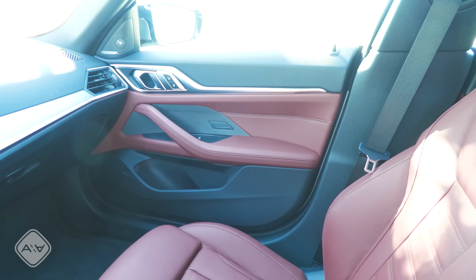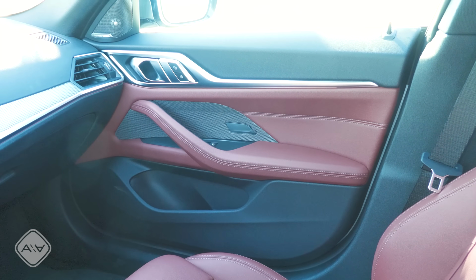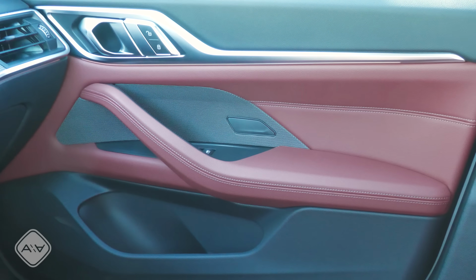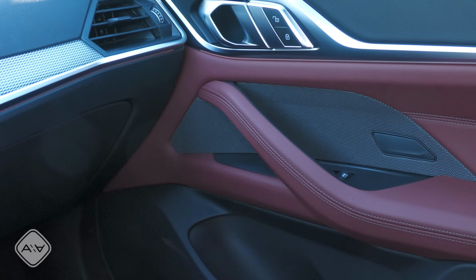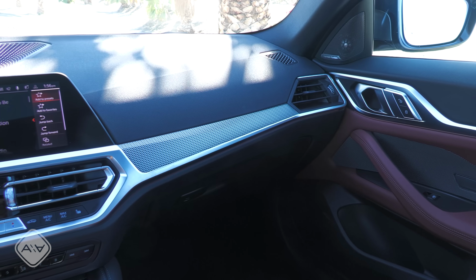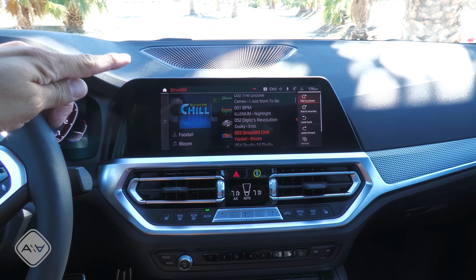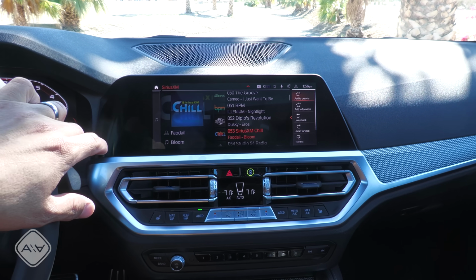Moving over to the front doors, the front door design itself is a little bit different than the 3 Series, but also pretty similar. We have lots of soft touch materials, lots of stitched materials going on right here in the center of the door. This model has the Harman Kardon audio system, so we find a tweeter up there just above the door release, and then one larger speaker right there next to that door handle, then storage right at the bottom of the door pocket. The general dashboard design is pretty similar to the 3 Series and the 2 Series. We have that large grille right there above the infotainment screen. This is a touchscreen system running the latest version of iDrive.